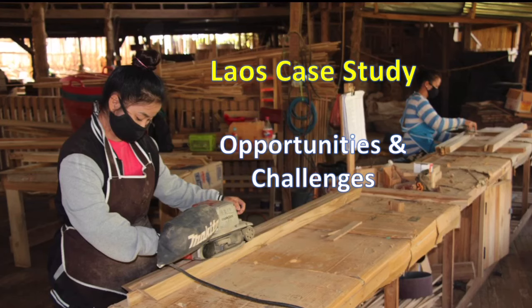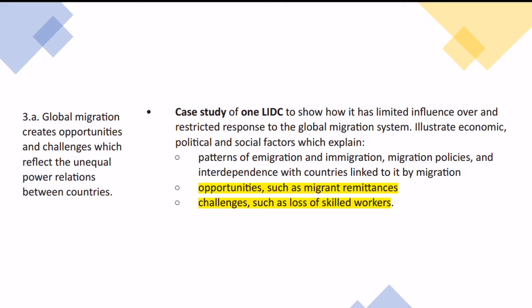So in this last video, I'm going to be talking about the final bit of the Laos case study and opportunities and challenges. This is for the OCR A-Level Geography spec, and this is the bit I've highlighted where we're going to be covering it in this video.